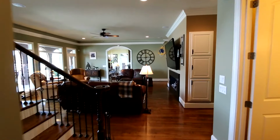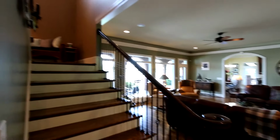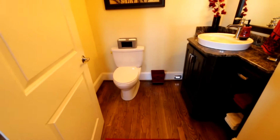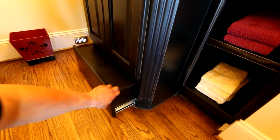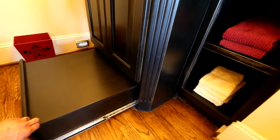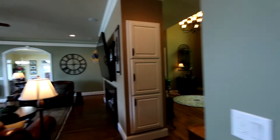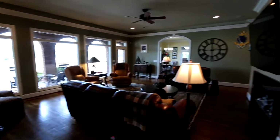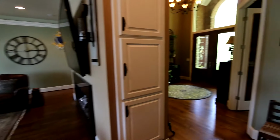The basement's to the left at that door. That's where we just came from the stairs, and to the right is the half bath. Now the half bath, again, going back to the custom cabinets, this has a little drawer that you can pull out. If you had small kids that needed to get up there, that's a smart feature that I've never seen before, and that's well thought of. And that's how this entire home is. It's just really well thought of.